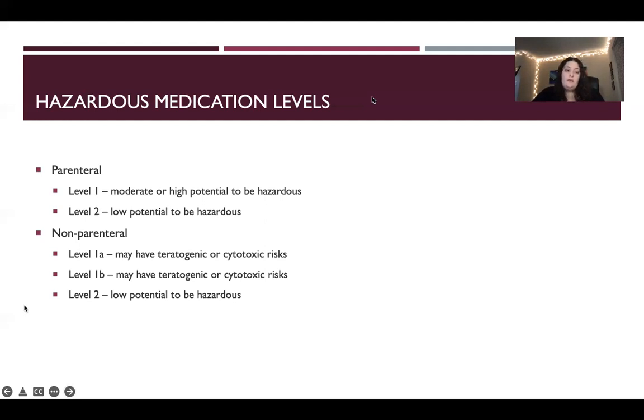So starting off, we have level 1A. These are agents that may have teratogenic or cytotoxic risks, and they do require the use of PPE. So typically, we just wear our chemotherapy gloves. Level 1B agents may have teratogenic or cytotoxic risks. However, they do not require PPE unless there is a reasonable risk of skin exposure. And then finally, level 2, these agents have a low potential to be hazardous, so they do not require the use of any PPE.